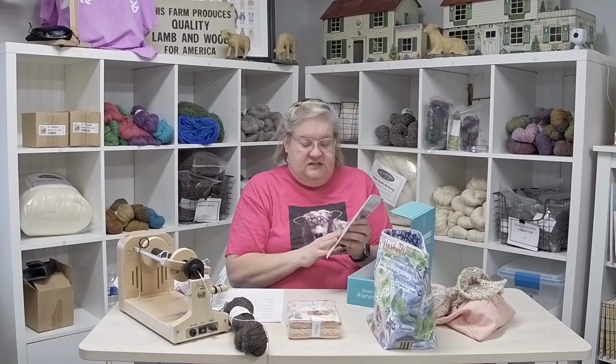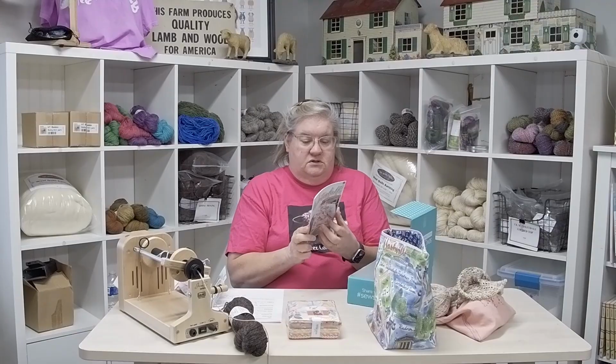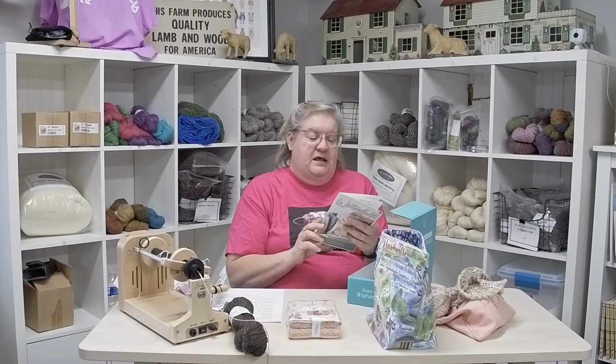So it makes this cute, moderately sized lap quilt, which I totally think John and the Huskies are probably going to steal and want to snuggle under when the winter comes again, because it's almost spring in Northeast Ohio. We'll talk about that in a minute.